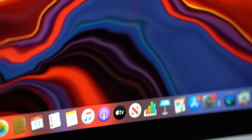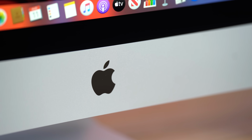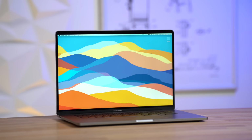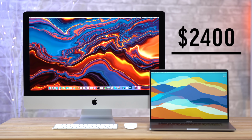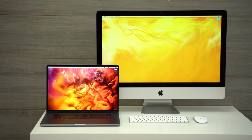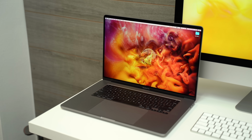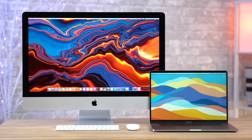So with all of those tests finished, we can tell you that the iMac is definitely the better choice compared to the 16-inch MacBook Pro if you want as much performance as possible for around the same $2,400 price. Now this is actually surprising because last year we told people to buy the MacBook Pro instead because of the T2 chip and the Navi-based graphics, but now the iMac finally has both of those.